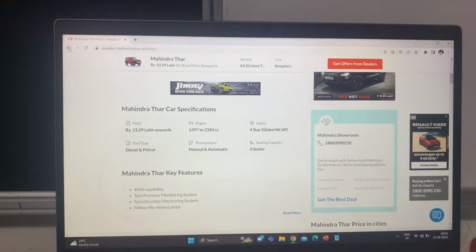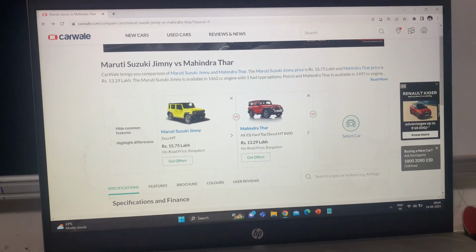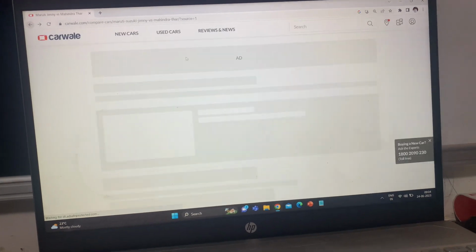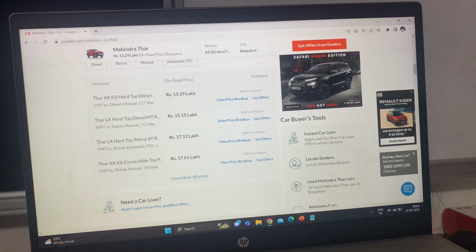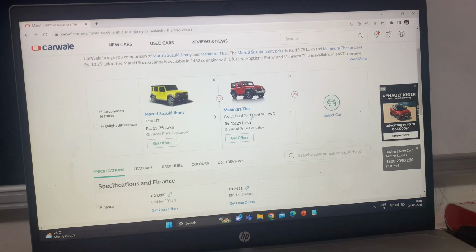And let's talk about the seats. Jimny has 4 seats, Thar also has 4 seats. Again both get a point. And the variants, let's see how many they have. Jimny has 4 variants. And Thar, let's see how many variants. Oh, it has 12 variants. So Thar gets a point again.